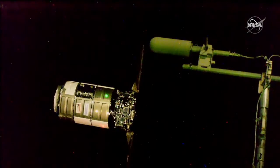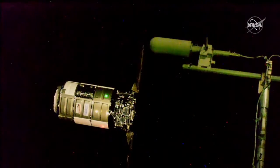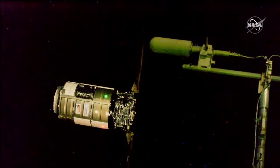Houston Station, we confirm 30-meter hold per step 6. The VV mode is hold, and the primary range is 30.75. Copy.